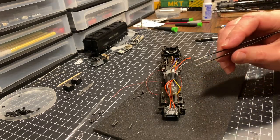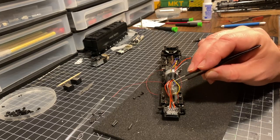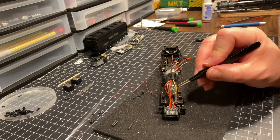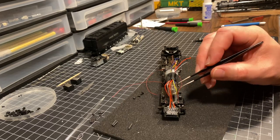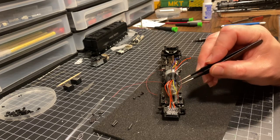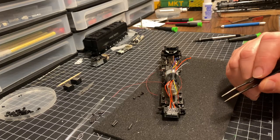And the other thing is, I do want to point out there's a yellow and a blue wire coming off the motor, and obviously those don't jive with normal NMRA colors. So in testing, I found that the yellow wire is the V negative and the blue wire is the V positive. So the yellow wire will go to the gray on our 9-wire harness, and the blue wire will go to the orange on our 9-wire harness.